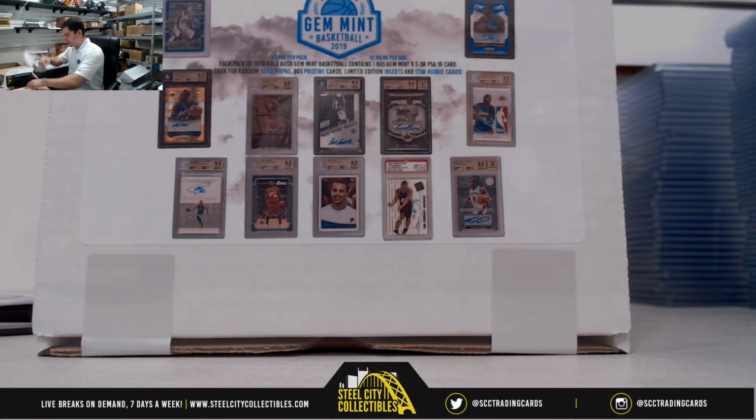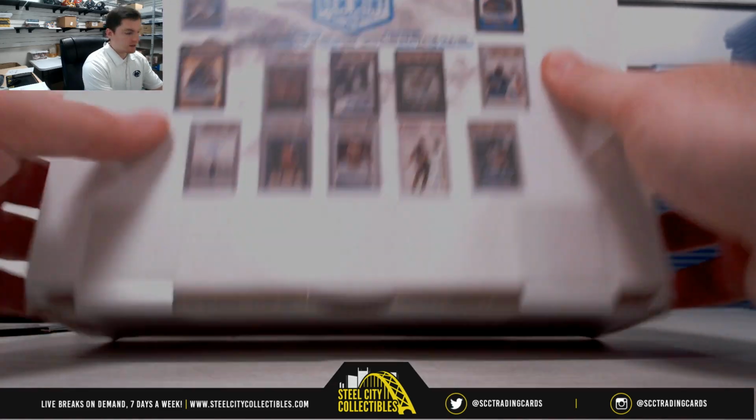Alrighty. Next up for Kevin, 2019 Gold Rush Gem Mint Basketball 12 pack box. So good luck.